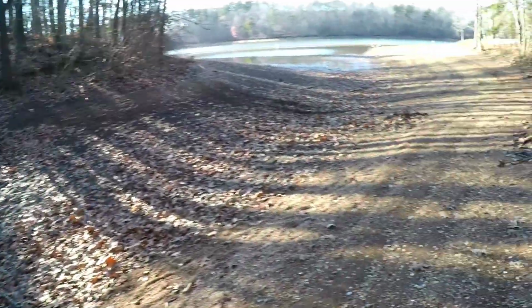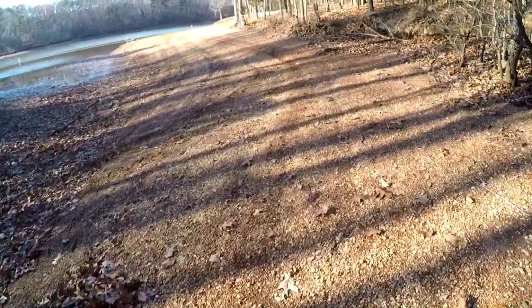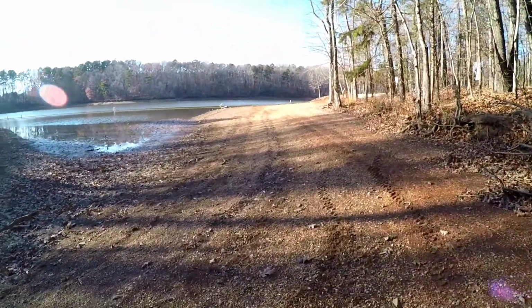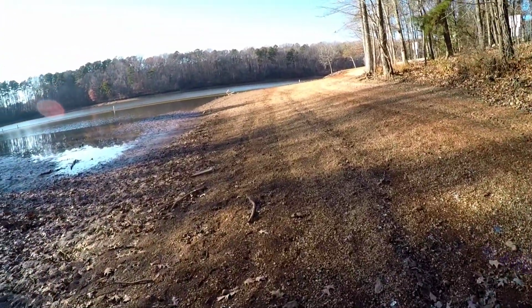I'd have to walk quite a ways up through the woods, and even then it's still going to be super muddy. But that's okay. We'll come around here and we'll look around this other side.